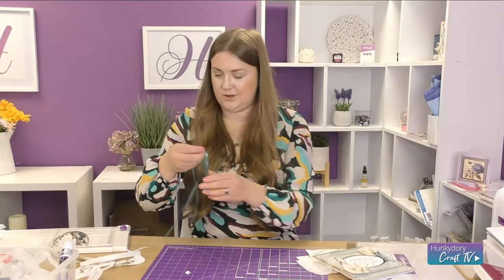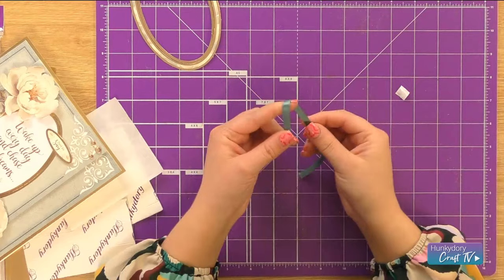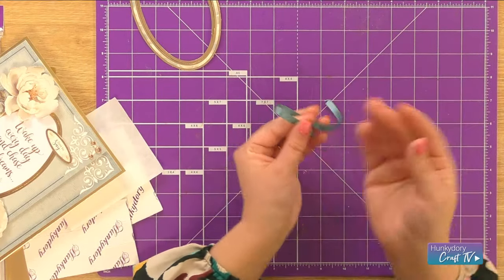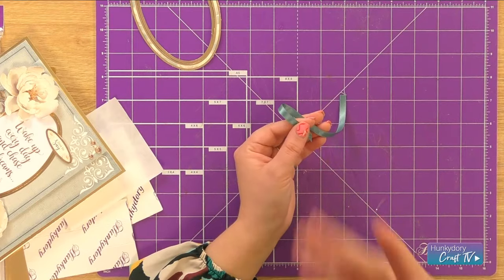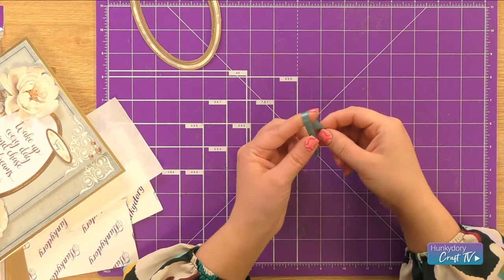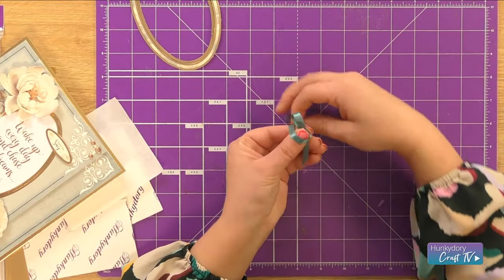Well, I've just put my ribbon back, but I will get one. Have you got a little bit? I've got a little bit here that might be a little bit small, but we'll see. So I always make my bows as if I'm going to be looking down on them. That might sound a bit strange, but that's how it works. So I always loop it around my finger first and then hold the loop together, and then go back over.